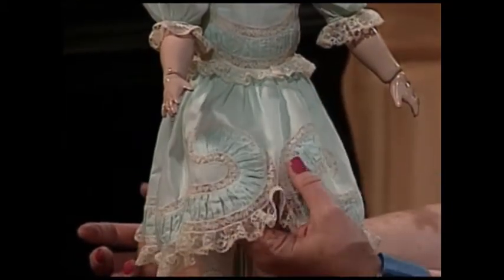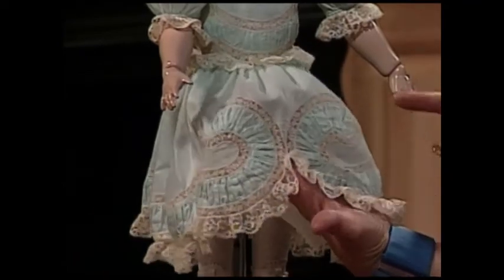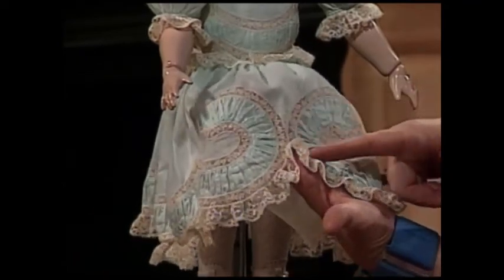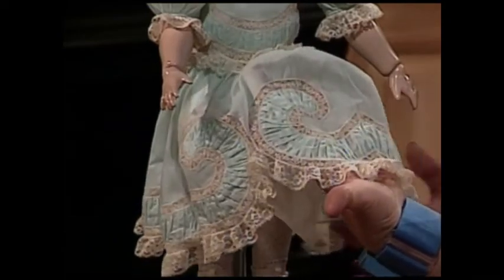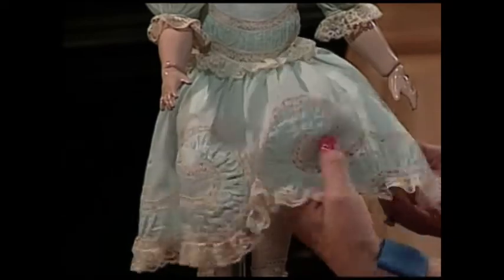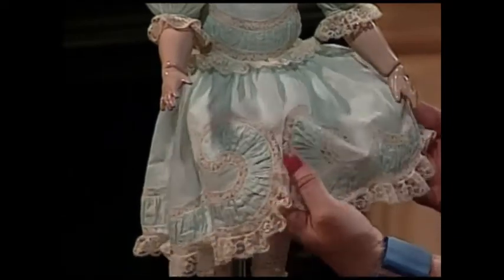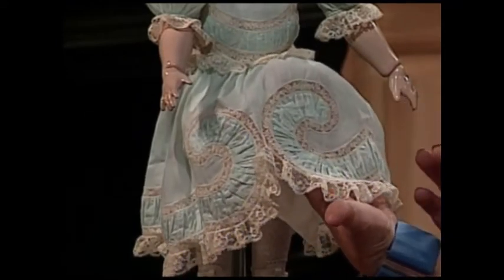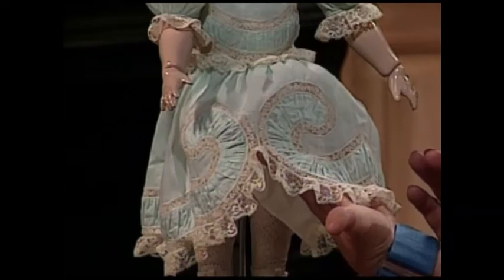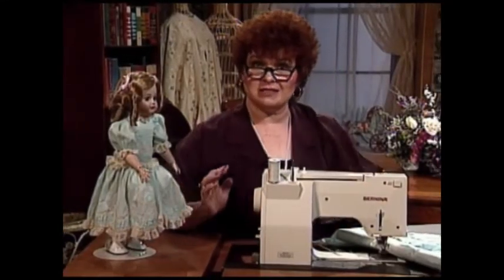Wait until you see this precious little skirt. Let me hold my hands out here so you can see it. It has a little half circle which comes around and makes little scallops that go all the way around the back. In other words, the back of the skirt goes into these sweet little scallops from this little half circle, which has lace that travels around, almost looks like an ocean wave. I really think this is a pretty skirt, and actually, it's very easy to make also.